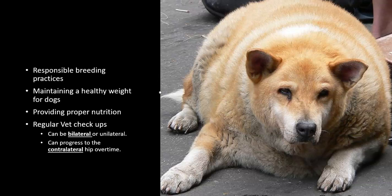Hip dysplasia can be bilateral, affecting both hip joints, or unilateral, affecting just one, and it's also possible for the contralateral hip in unilateral cases to become affected later in life. It's typically a chronic condition that develops over time, starting in young dogs and progressing as they age. However, it can be influenced by genetic factors.